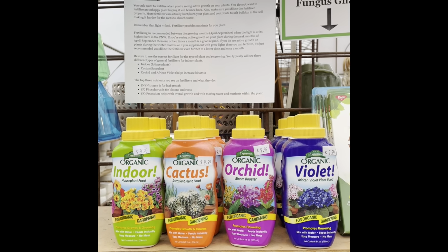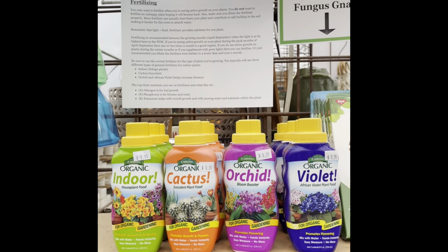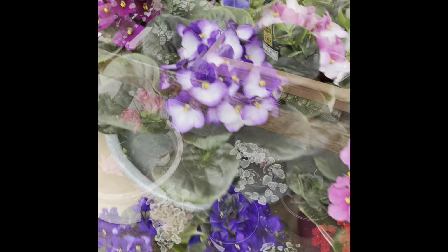We also do not recommend fertilizing until spring. You want to fertilize plants that are actively growing. Give your plants a bit of a break and resume when you see them pushing out new growth.